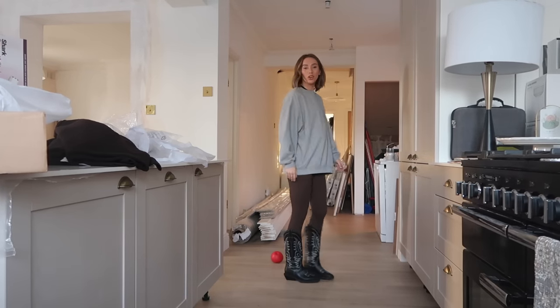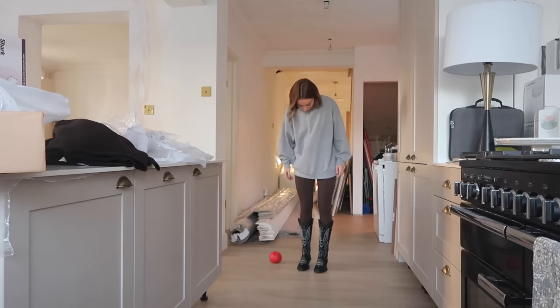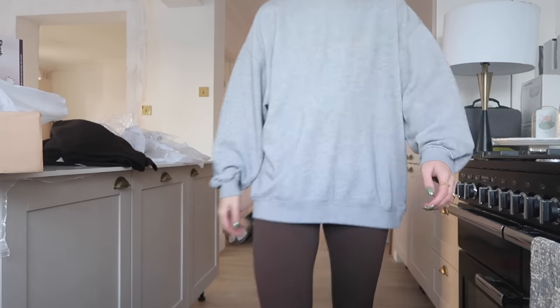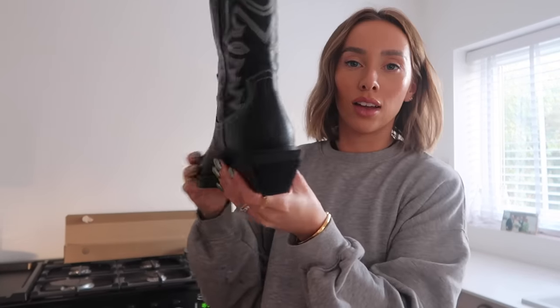Do we like, do we not like? What are we thinking? What are our thoughts on my ASOS haul? I'm gonna have to try them all on and see what I actually think, but these are comfy, man. They're really nice, actually. They've got like a square heel at the back. Very much enjoying, but my slippers are now going back on because that is the mood that I'm in at the moment.